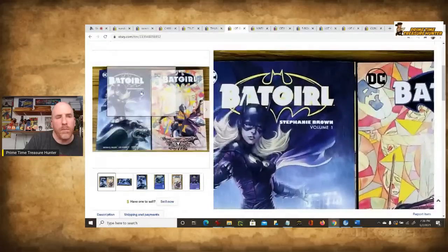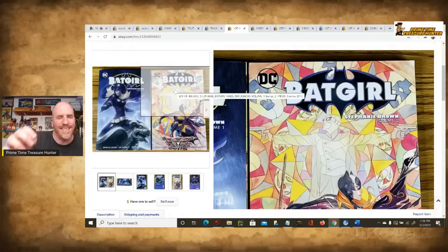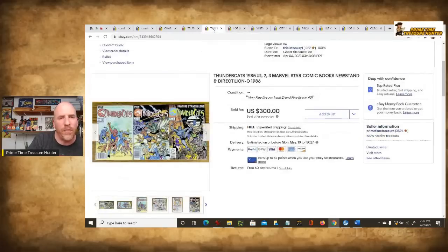This one here, Stephanie Brown, is hard to find, especially both of them together, 1 and 2 in one set, and because of that, that allowed me to get $100 out of just these 2 books. Each of them I have, like, 25 cents into in terms of a big bulk lot purchase. You can get these things in massive bulk when you're buying out collections. In fact, they probably even have less than that into it. So, let's go on to the next one, which is Thundercats.